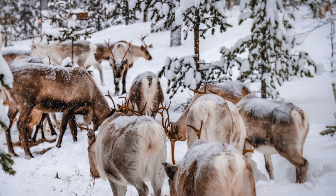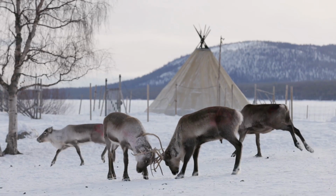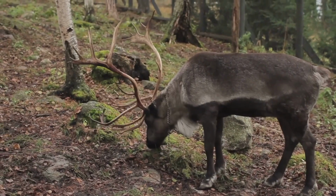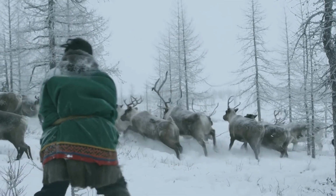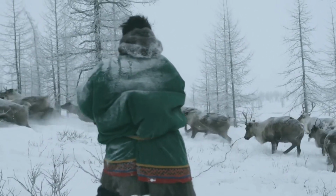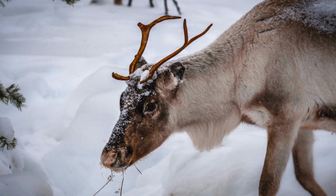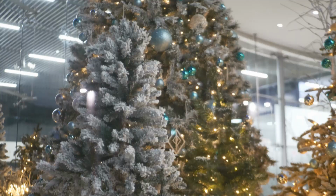Now, let's talk about food. Reindeer are herbivores, meaning they only eat plants. In the wild, their diet consists mostly of moss, lichen and shrubs. During the winter, they dig through the snow to find their favorite food, a special type of lichen called reindeer moss. Fun fact: reindeer have a special enzyme in their stomachs that helps them digest lichen, which most other animals can't eat.